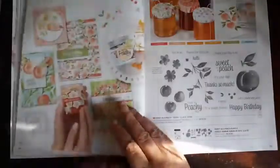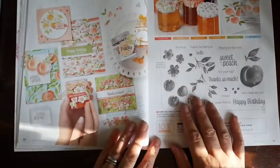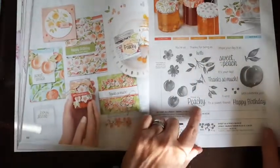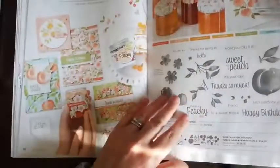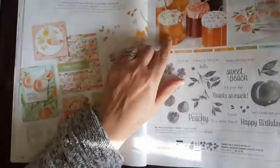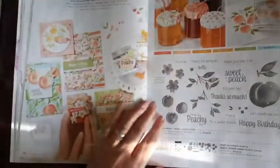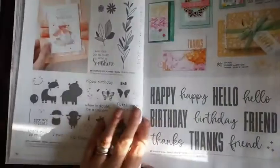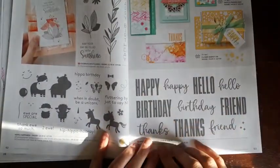Then there's all sorts, so many things in here, and I could keep you for hours and hours. I think this one's going to be a real popular one with peaches. So we have sentiments based on, have a peachy day, sweet as a peach, and that type of thing. That's quite fun. But I also love the fact that they've used it as sort of lids for jam. So if you are a homemade jam or chutney type person, another one that's definitely in my collection.